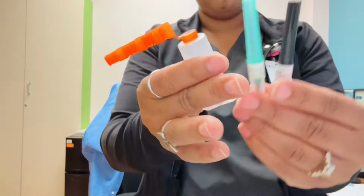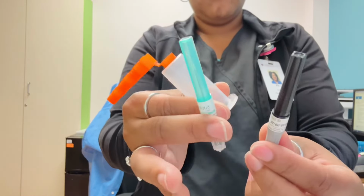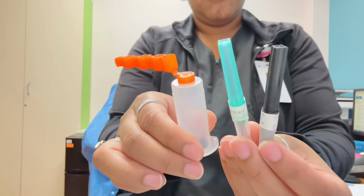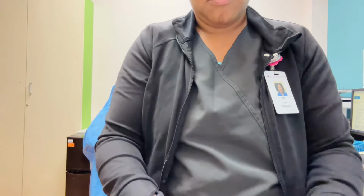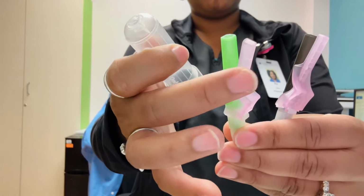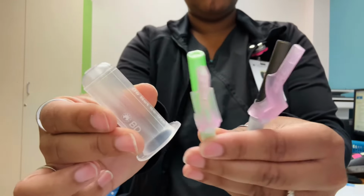So here I'm going to show you how I pair up the needles with the hub. Because these needles do not have the safety on the actual needle, you're going to need to use the hubcap with the safety lever on them. Never pair up hubcaps and needles if neither of them has a safety lever. That can cause a needle stick injury because the needle is exposed. Here are my needles that do have the safety lever on them. So you're going to pair those up with the hubcap without the safety.